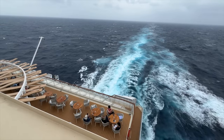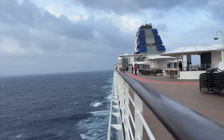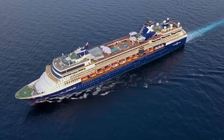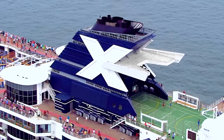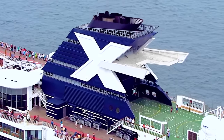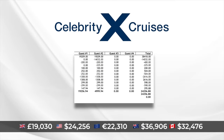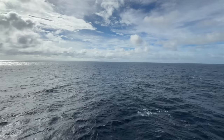Right, let's talk about the elephant in the room. How much did this all cost? So for a 2-week cruise in the second best room on board, it was never going to be cheap, but booking during a sale last January, along with the onboard credit of $1,000, this cruise came in at $24,256.